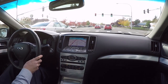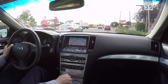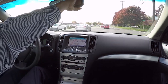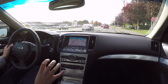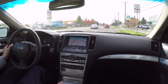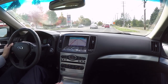So here we are in the G37 IPL Coupe. I just got finished driving the Q60 Red Sport 400. Definitely the Red Sport 400 is a lot more comfortable interior. Even though the vehicles are roughly the same size, it feels a little bit more spacious in the Q60 interior. I feel a little bit more cramped in the G37 interior. Definitely looks a lot older and dated right after being inside the Q60.